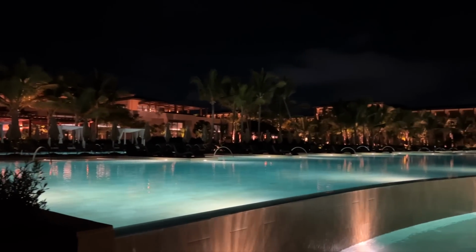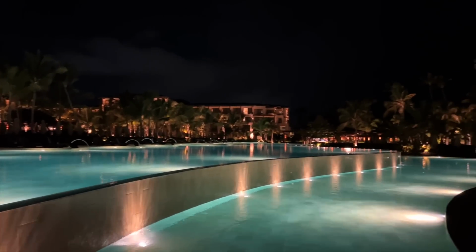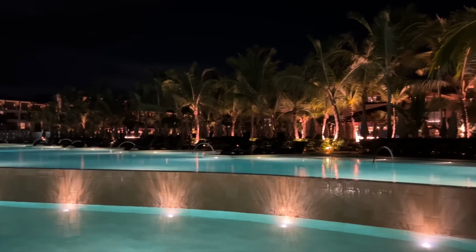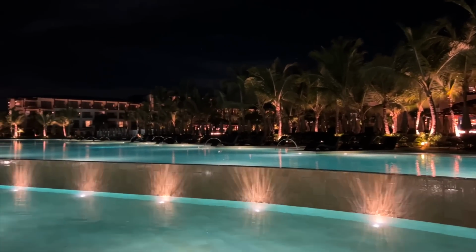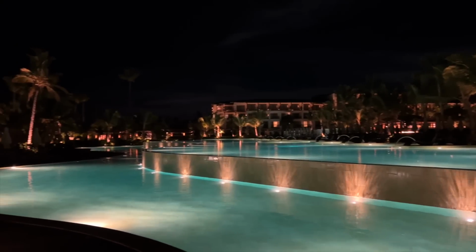The day, obviously, it's beautiful. But the nighttime, it's just all the lights and the trees and just everything. Oh my gosh, amazing. Like, seriously incredible. It is incredible. We're so grateful we are here right now. I have to keep pinching myself that we're really here right now. Yeah, it's crazy. We're in the Dominican Republic.